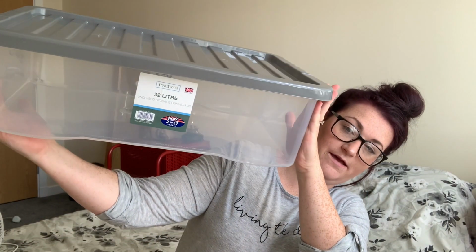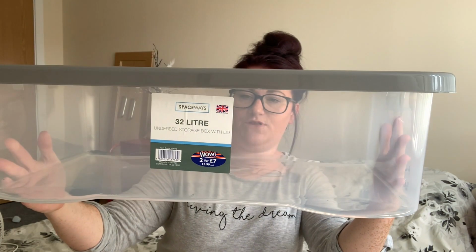So the first thing I bought was two more storage boxes. I actually have these under my bed. It's just these sort of 32 litre ones. It was two for £7, so I grabbed two of these. I'm going to be doing my daughter's bedroom, and she's got a whole bunch of stuff that can go in her wardrobe, or in her cupboard, that she doesn't use very often. So I thought these would be quite good for that. So I got two boxes of those, one with a grey lid and one with a see-through lid.